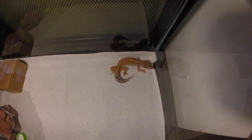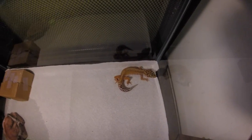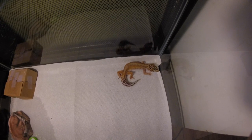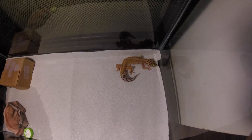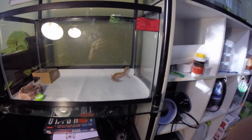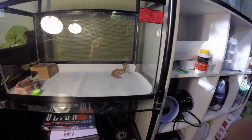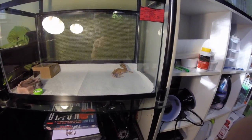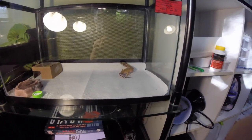She also has this nice stripe down her back that's almost greenish. And the breeder said that she almost named it a green striped head raptor. If I ever do get into leopard gecko breeding, I probably will breed her to lavender in a couple years. If I do get into breeding, but I might not.